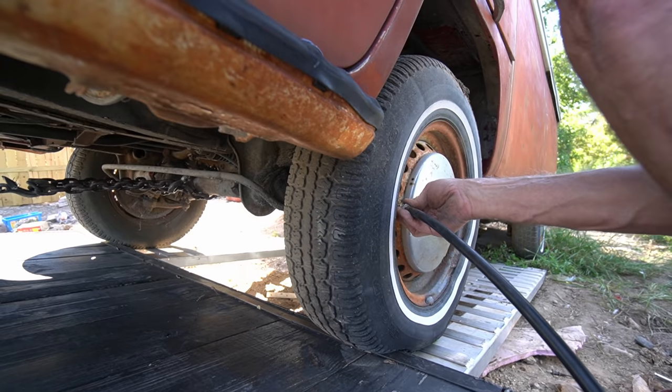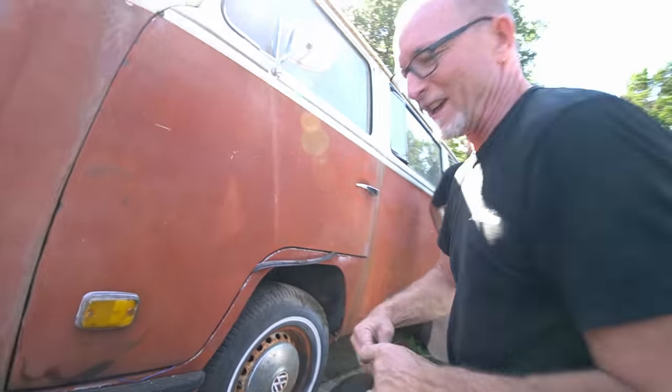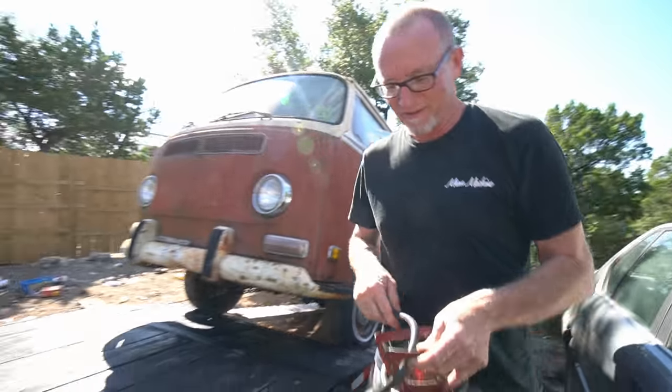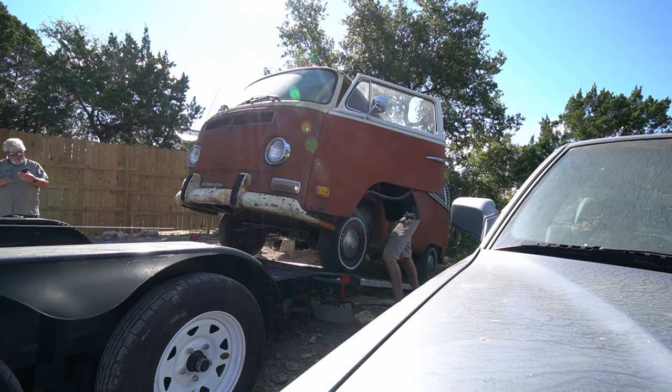Good. It's rolling though, right? Yes. I think we've determined we need a winch upgrade. Yep. And an air tank upgrade. We need a compressor. Power upgrade. Run power to a bigger winch. Yeah. All right, I'm ready.